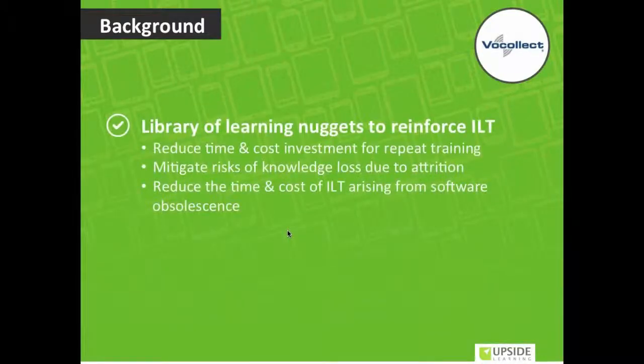Now, Vocalect is the world leader in voice-enabled warehousing and supply chain solutions, and they wanted to create a library of learning nuggets to reinforce their ILT programs. Of course, they had multiple objectives associated with that. They wanted to reduce time and cost for repeat training, mitigate the risks of knowledge loss due to attrition, and reduce the time and cost of ILT arising from software obsolescence.